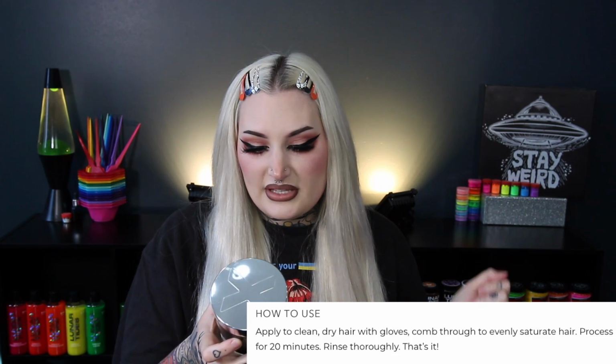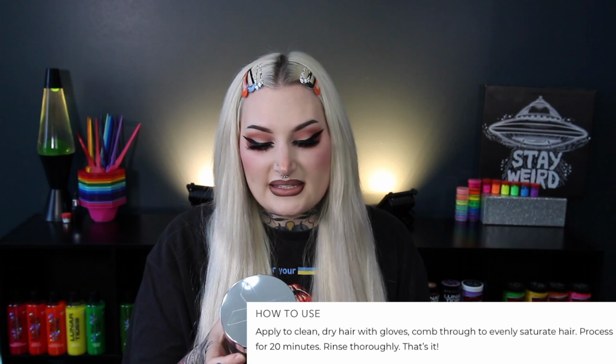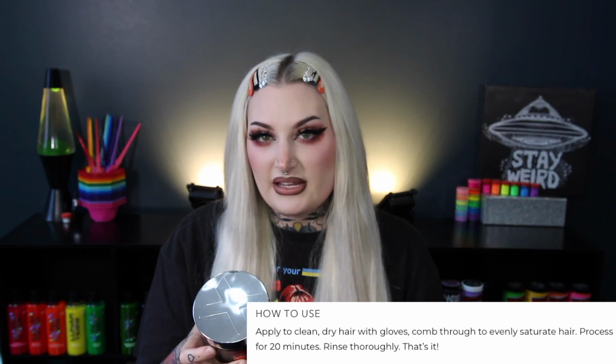Under how to use, it says apply to clean, dry hair with gloves, comb through to evenly saturate hair, process for 20 minutes and rinse. That's it. So like I said, it does have a bond builder in it. So not only are you dyeing your hair, but you're getting a treatment and a mask all in one. And it definitely does make the hair shinier in my experience. Anytime I use Xmondo hair dye, I definitely feel like my hair looks a little bit shinier than other times I dye it. Sometimes it can look dull, and with this, I definitely feel like I get a little bit of added shine to it.